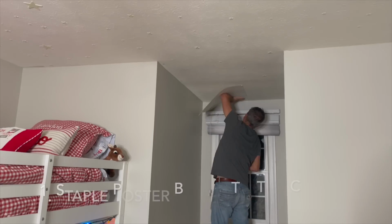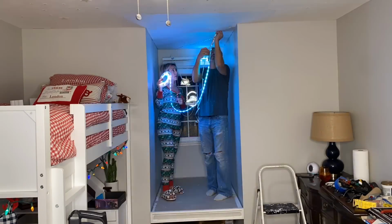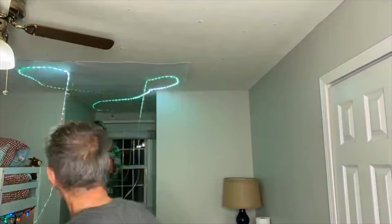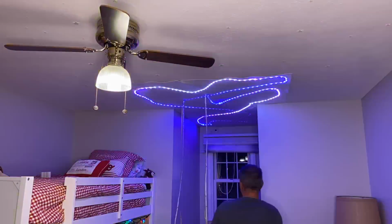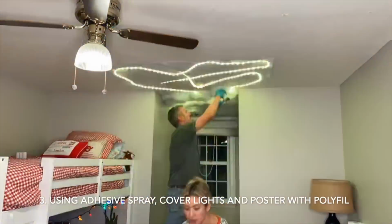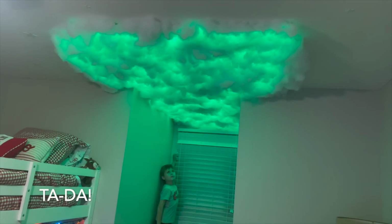So here's how we DIY that light up cloud ceiling. First, we use the staple gun to attach poster board to the ceiling. Next, you stick on LED rope lights in a zigzag pattern. Then, using adhesive spray, put on buffalo snow or polyfill to the ceiling and make sure you cover up those lights. Ta-da! How cool does this look?